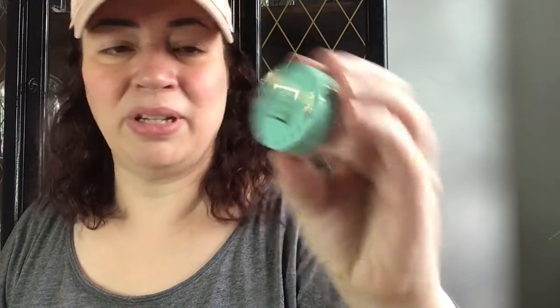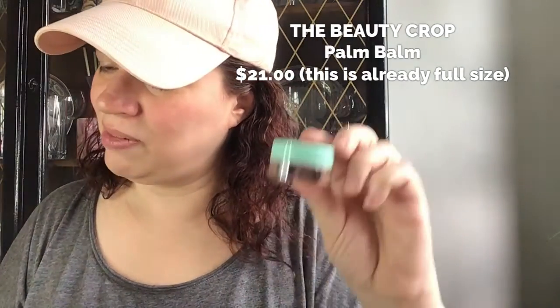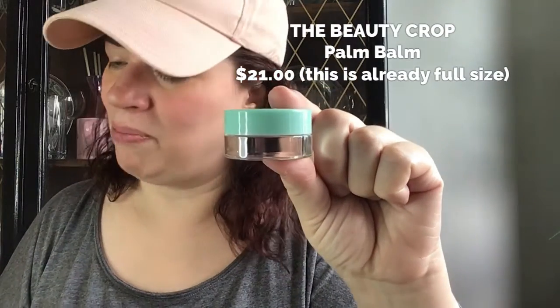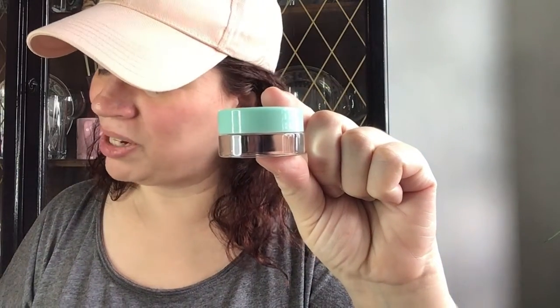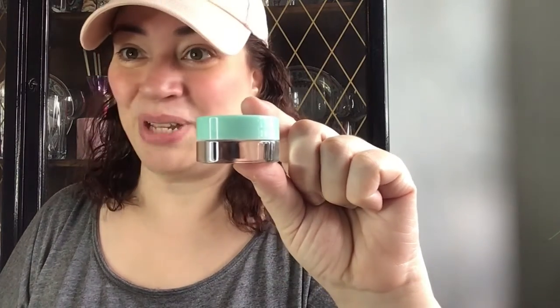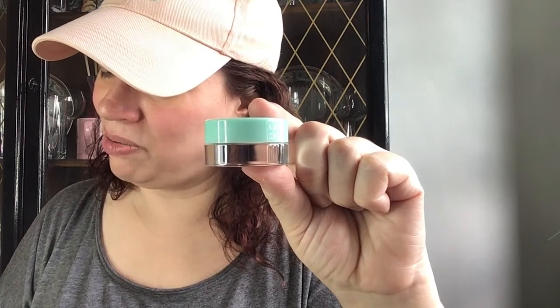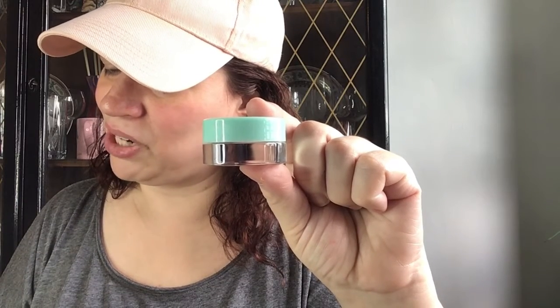Next in here is from the company Beauty Crop. I love the little container that it comes in. It has heft. It feels like it's glass, actually. This is called Palm Balm. Take a breather with this 2-in-1 combo that enhances your lips and cheeks with a lovely shade of peachy rose. Formulated with coconut and apricot kernel oil, your skin will have a gorgeous, fresh, tropical glow. This is considered full size. The price is $21 US.